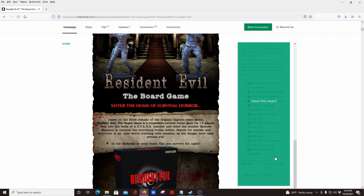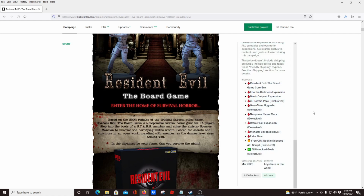Okay, hold up. Before we scroll down, let's see. It comes with the core game, Into the Darkness expansion, Bleak Outpost expansion, a 3D terrain pack, which I think is kind of superfluous since there are tokens in the game to represent that, and a game trays upgrade, and that's exclusive.